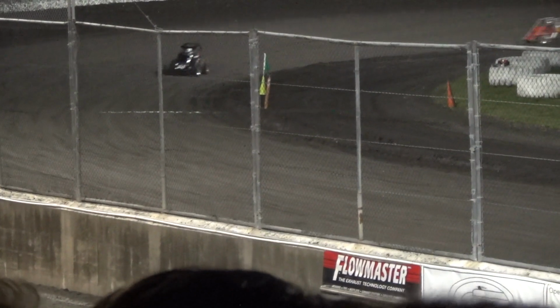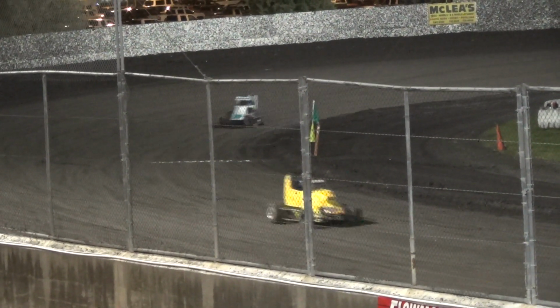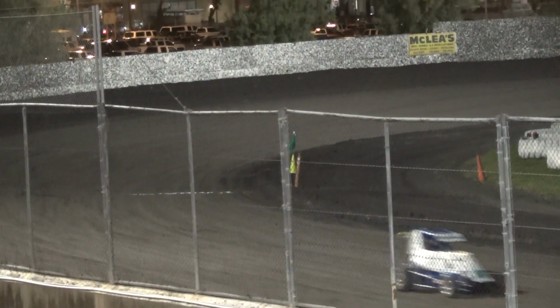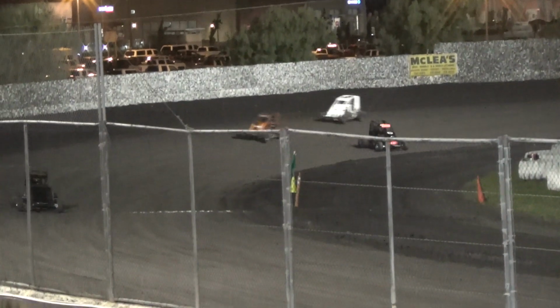Battle in the back between McIntosh and the 3-car of Nick Robfogel. Chris Annis, problems for the 71 of Scott McIntosh. Scott McIntosh, problems with the 71. Bruno Bianchi.